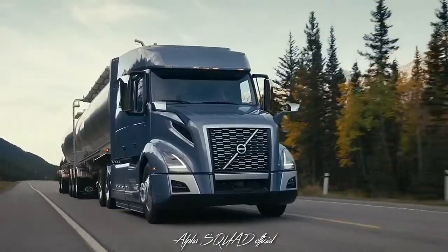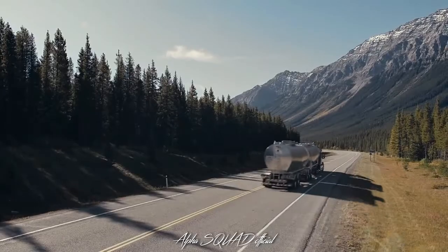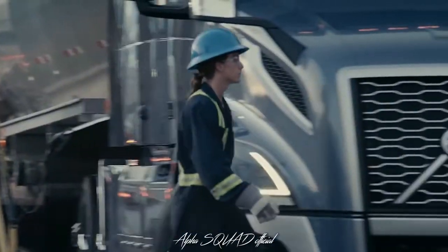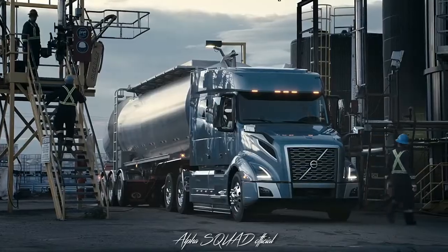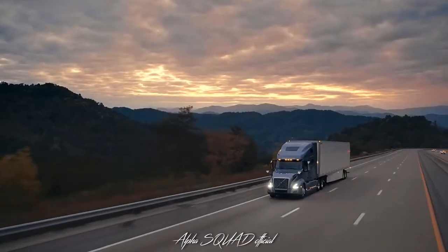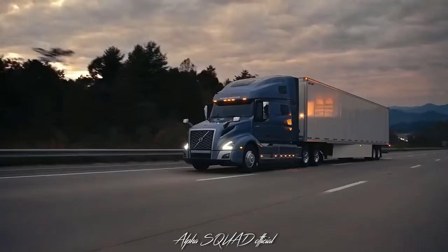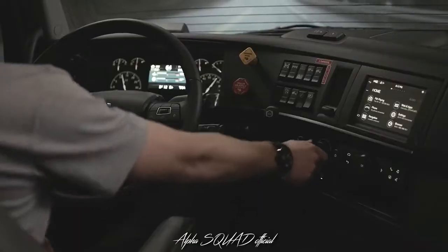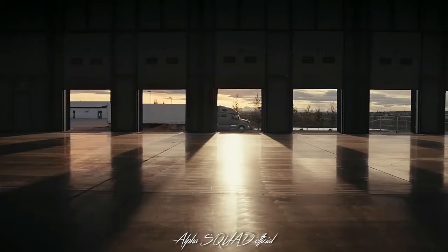World's longest network of roads by more than a million miles, it's right here in North America. The one truck created to take on every challenge those roads can deliver. Right here, the all-new Volvo VNL. Better efficiency, uptime and performance.